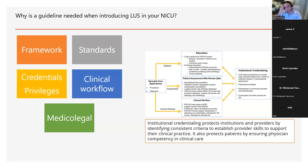Now, I think this is supported not just by what I'm saying. There is proper formal guidance that's now been produced by the American Academy of Pediatrics by Yasser and, I would say, a group of colleagues who've come together in Canada and the States, which basically says that institutions should have a pathway for institutional credentialing, for identifying consistent criteria to establish who does lung ultrasound, but also to help protect the patient. And this has to be incorporated as part of a guideline that is peer-reviewed, that has been approved by local governance standards, but also takes into account the clinical workflow.